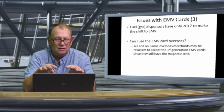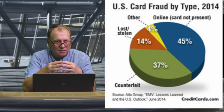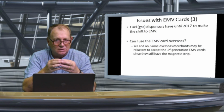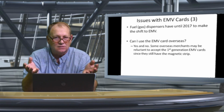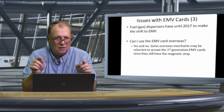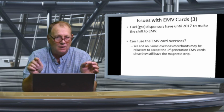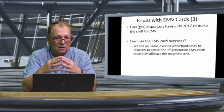Now, when we use an EMV card to do an online transaction, we're still going to have to enter the credit card number. Online fraud currently accounts for 45% of all credit card fraud, and this is expected to grow with EMV technology. Let's face it, even a crook needs to make a living. In every country that has switched to EMV cards, online fraud has increased. Fraud does not go away, it moves somewhere else, and fraud will always follow the path to money. And that somewhere else is online.